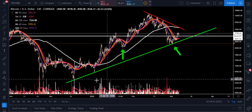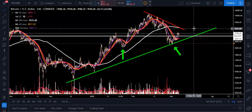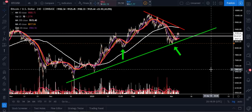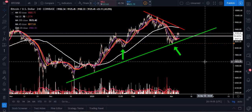And also we are still respecting our green trend line right here. And that's very important that we stay up above that trend line and just keep chugging, making those higher highs and higher lows. I really want to emphasize that. Pay attention to this green trend line. If we start having daily candle closes below that, that's when you know most likely we have that true trend line break and the trend really could reverse fast on us to the downside.